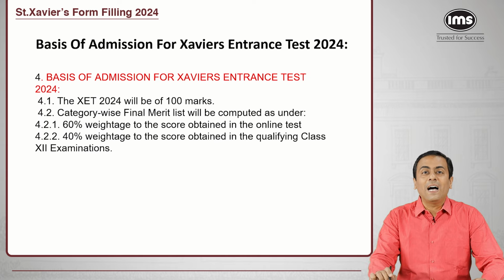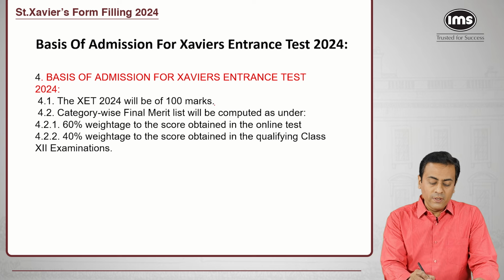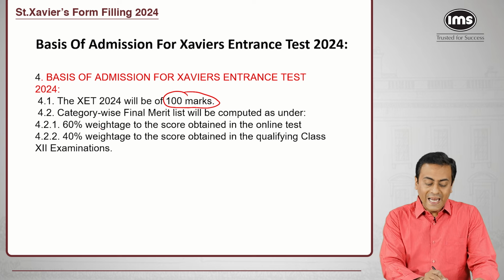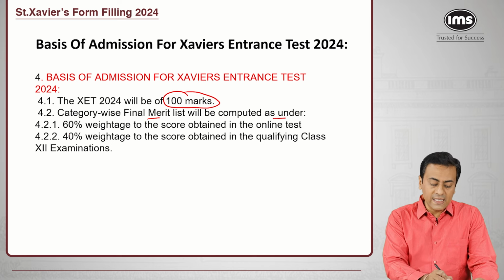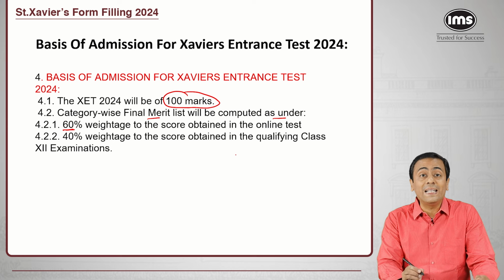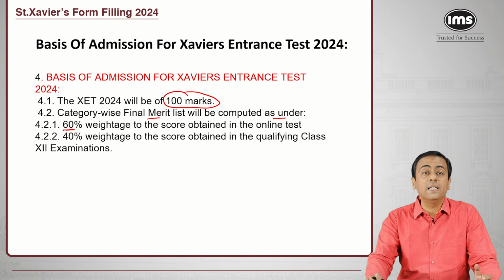Now let us see how the shortlisting is done for St. Xavier's College. Now the paper is going to be out of 100 marks. Category wise final merit list will be computed as under. As we can see, 60% weightage will be given to the St. Xavier's online test and 40% weightage will be given to the 12th standard marks. So it has a 60-40% weightage. Based on that, the final merit list will be issued.